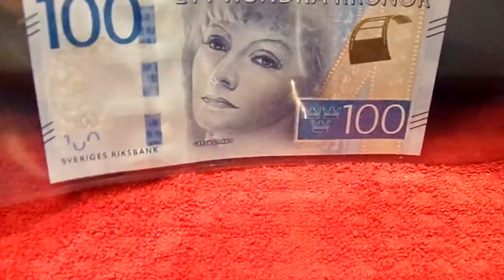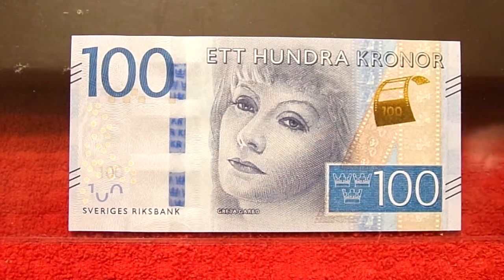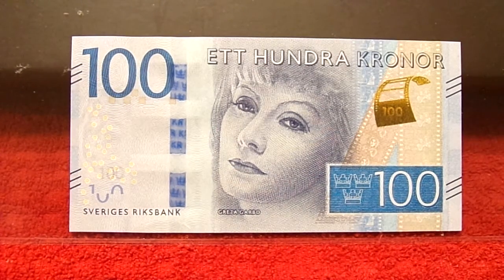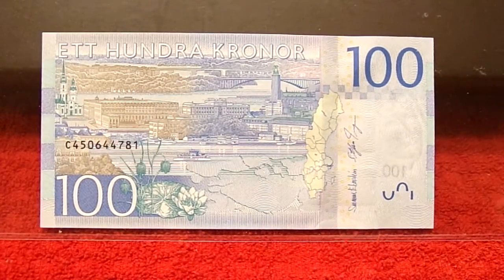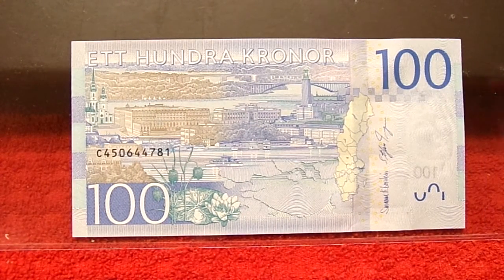So the last note is from Sweden, had to pick up the 100 with Greta Garbo on it, and just a beautiful note with the blues. It's just a great note. I'm really happy to have it in the collection. And then the back again. Sweden is one of the more desirable countries as far as I'm concerned. I'll do a whole video on the countries you just got to have in your collection.